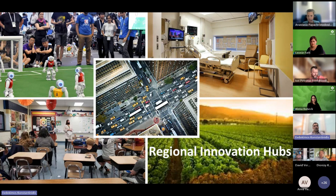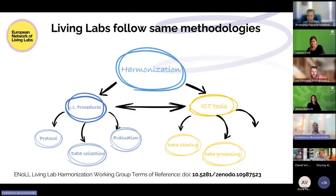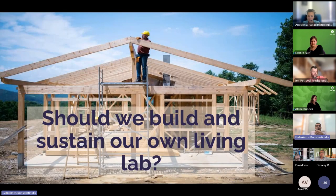But the main prerequisite for this is to harmonize. So the Living Labs know how to work together very well, harmonized, transparently. So for an external researcher, it's one Living Lab. It's not 2 or 3 different Living Labs. So then we have the question, should we build and sustain our own Living Lab?